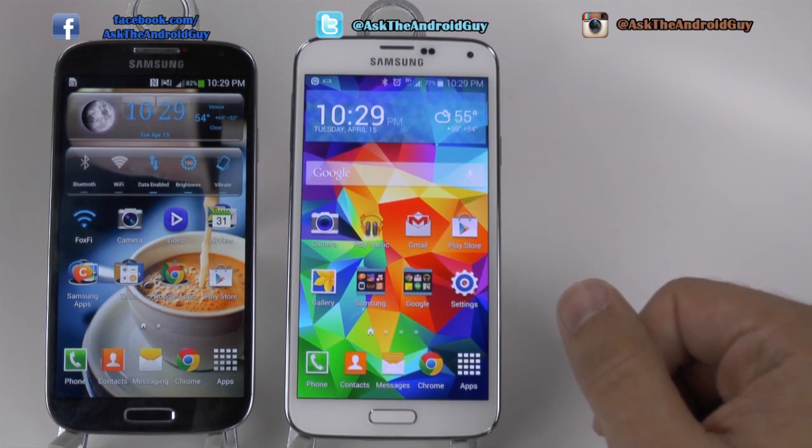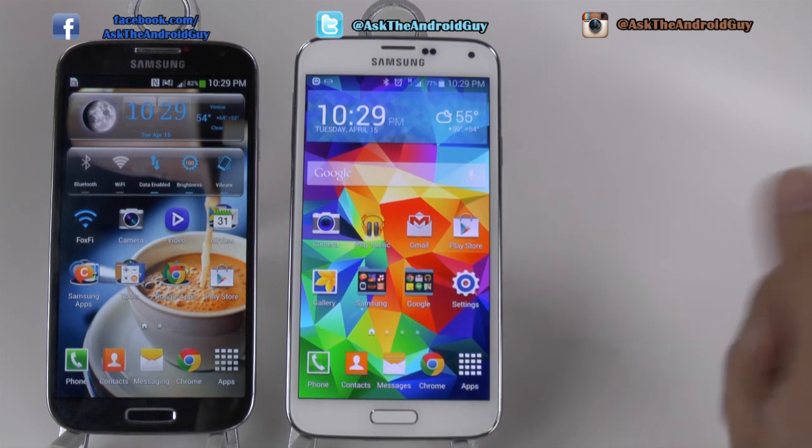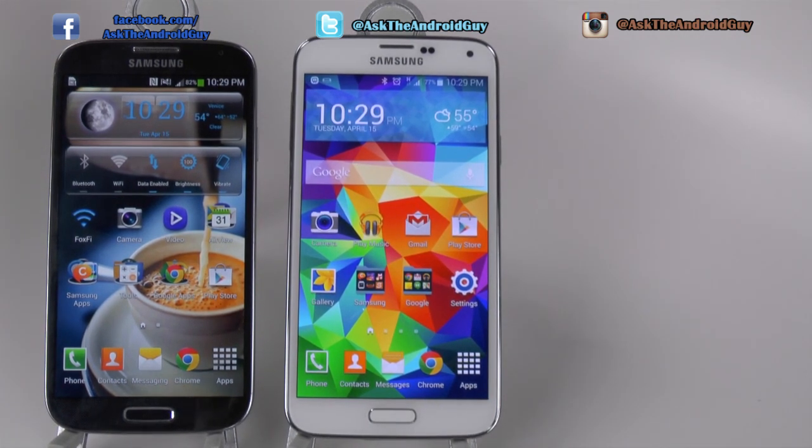If you always want the latest and greatest out of your updates, you're going to want the newer device. This is very true, and it will always benefit you to have the latest and greatest OS and updates, which you'll get with the S5 much better and quicker than you do with the S4.